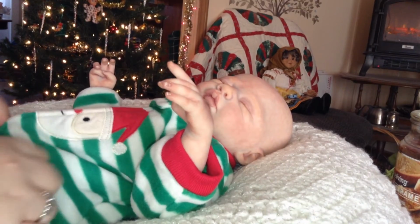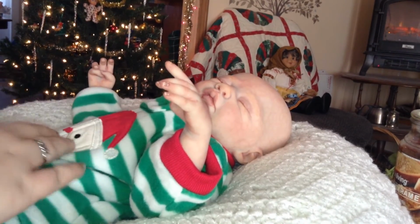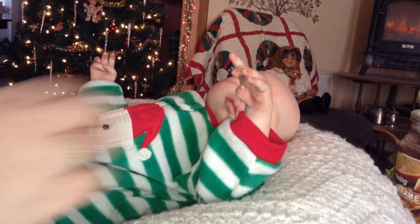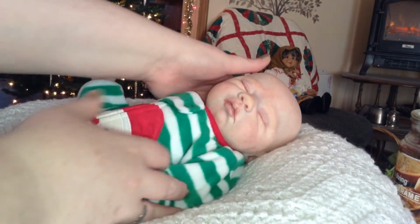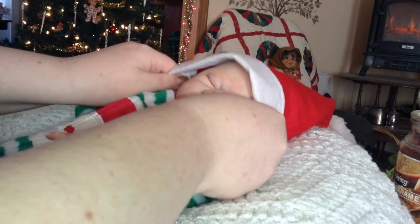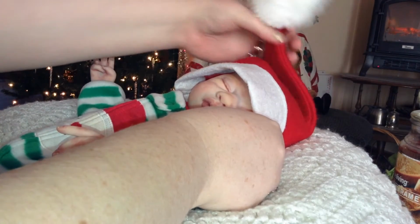There we go. Oh, that fits nice. Seems like everything that I've found for him so far, I really like. It really fits him really well. So there he is. And here is his little Santa hat.